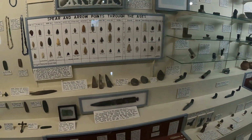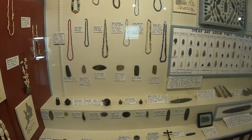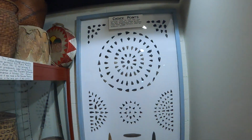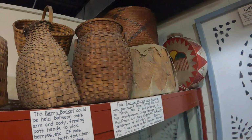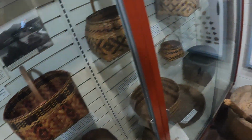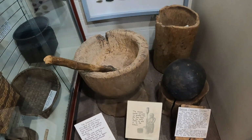Arrowheads. Some other random items. Bead making. Yep, that's pretty cool. And some other baskets. I wonder if that bark basket wasn't used to carry water. Indian cooking stone's pretty cool. I can say I never saw one of those either. Pestle and mortar.